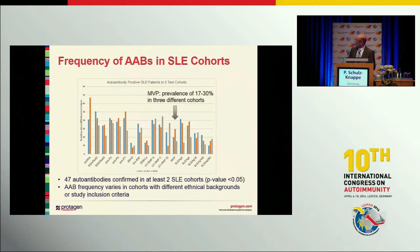In here you see MVP, major Vault protein. In the first study it had a prevalence of 20%, in the next one 30%, in the third one about 15% prevalence. So there's a difference between cohorts, but that also is due to inclusion criteria. You may note that for double-stranded DNA there are only 2 bars because in one study the inclusion criteria required double-stranded DNA positivity, so we did not find it meaningful to put 100% on here.